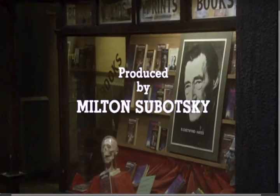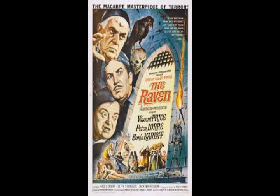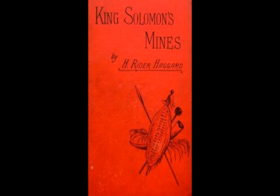Okay, in the window there's like a statue bust of, I believe it's Boris Karloff. Now he was Dr. SCARABUS in The Raven, and yeah, okay, that's another thing. H. Rider Haggard and Edgar Allan Poe. Okay, these are well-known names in English literature.